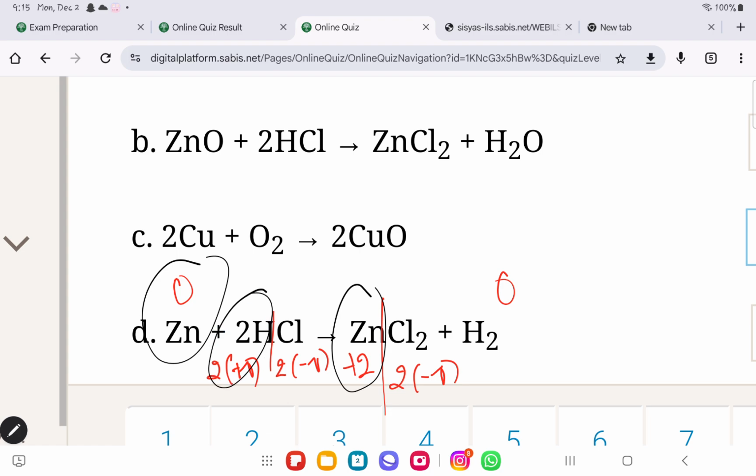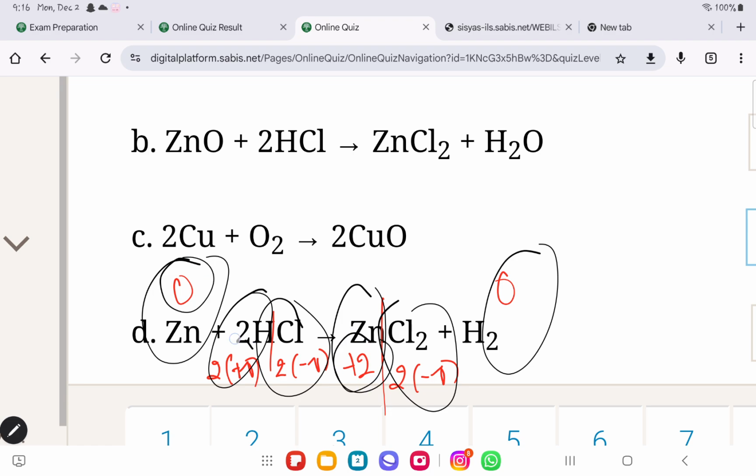H, it started with 2 plus oxidation number, it ended with 0, so it gained electrons. Okay? And then finally, Cl, it started with negative 2, it ended with negative 2. So what we can say here is because there is a change, it started with 0 charge and it ended with positive 2. It started with 2 charge, it ended with 0. So actually that means it gained 2 electrons, my bad. So the H2 gained 2 electrons. This is the reduction. So we have oxidation happening, which is Zn, it became Zn2 plus. And then reduction happening, it was H2 plus, it became H2.